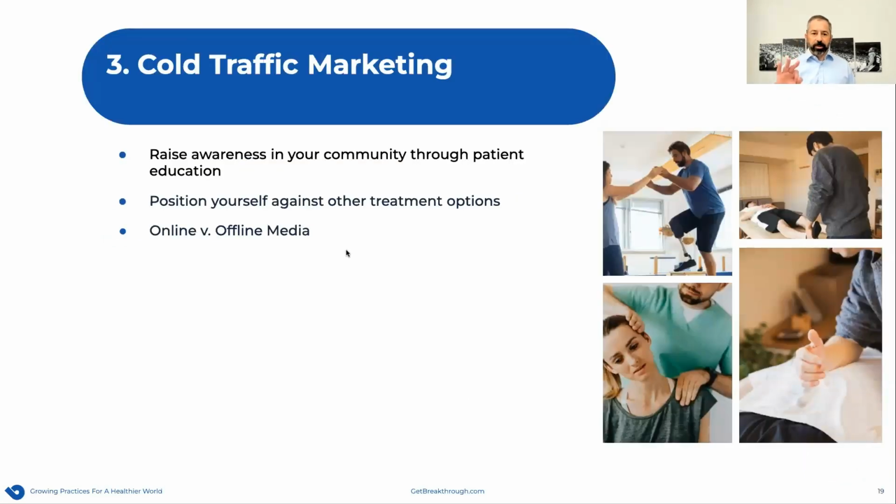The third thing that we can do is cold traffic marketing. This is the heaviest lift. So Mark said it before, your existing patients that are coming through, that's the low-hanging fruit. A little bit higher than that, but not much more, is your past patient list, patients that aren't actively coming in right now. And the hardest one is cold traffic marketing.